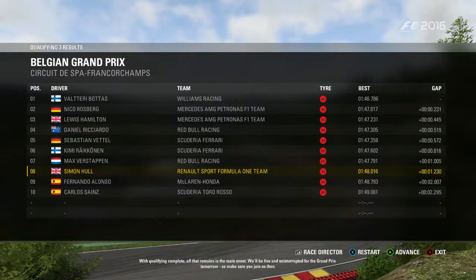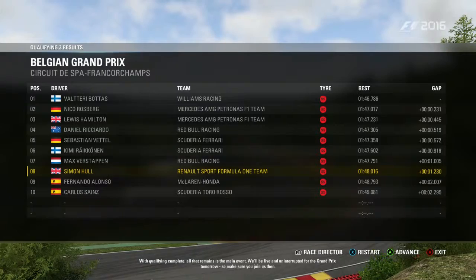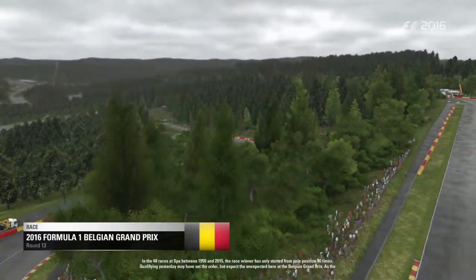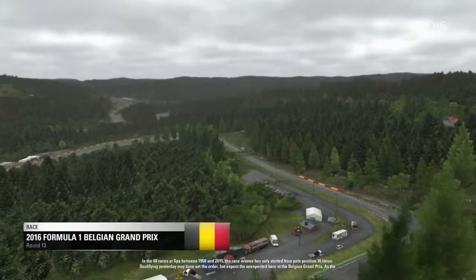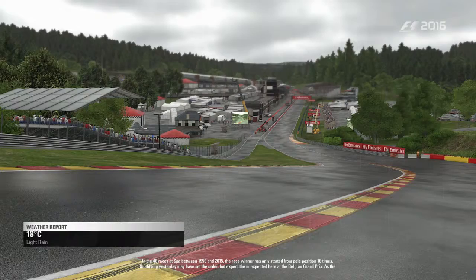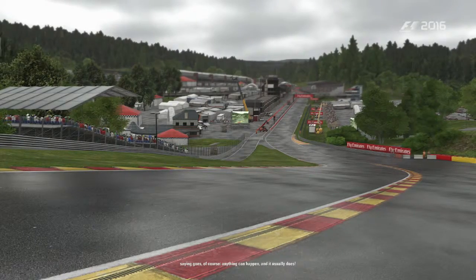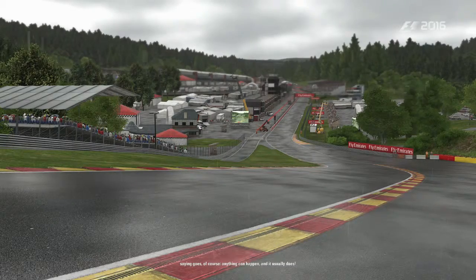Williams on pole though, and they didn't really do many upgrades to their car, so it's just that low drag setup must be helping them down the Kemmel Straight towards Les Combes. In the 48 races held at Spa between 1950 and 2015, the race winner has only started from pole position on 16 occasions. Qualifying yesterday may have set the order for today, but expect the unexpected here at the Belgian Grand Prix. As the saying goes, of course, anything can happen. And you know what? It usually does.